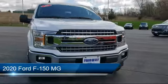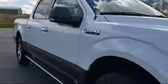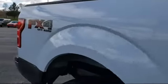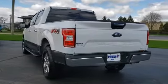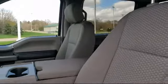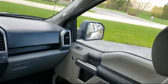It comes equipped with a sliding rear window, FX4 off-road package, keyless entry, heated front seats, 500-pound payload package, steering wheel controls, skid plates, alloy wheels, fully automatic headlights, exterior parking camera with dynamic hitch assist, and has less than 5,000 miles on the odometer. Since 2001, Fairway Ford has been providing our community with top quality customer service.